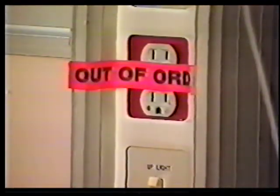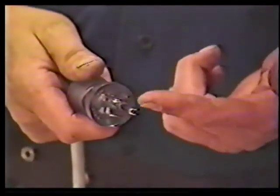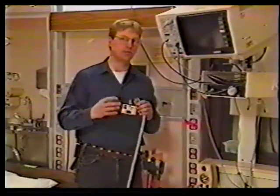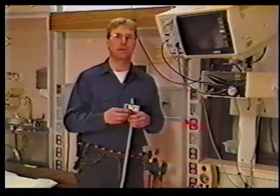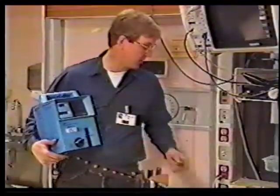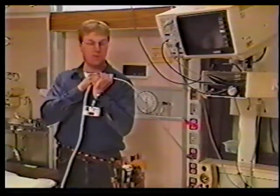Second, look at the plug-in. Make sure it's free of any cracks or breaks. Check the ground prong. Make sure it's tight. Never use a 3 to a 2-prong plug adapter, and never use a cord if the ground prong's broken off. That will pose an electrical hazard to the patient and to yourself. And to avoid a potential arc, make sure the equipment is turned off before plugging and unplugging. Firmly grasp the plug, not the cord, when you're unplugging.